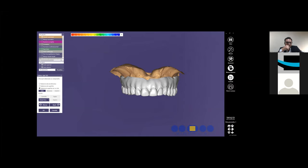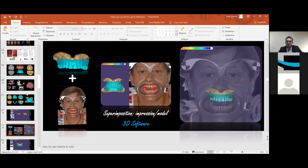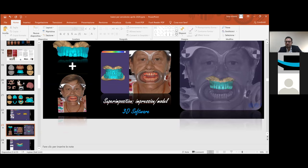This is the way. And if you want to take a digital impression of the soft tissue, you can do the same. My dental technician makes an occlusal rim with a 3D printer from the file of the digital impression, and you can obtain the same result. It's impossible not to match the STL of the whole denture and the STL of the tissue. I've just shown you the situation after the dental technician makes a superimposition inside 3D software.